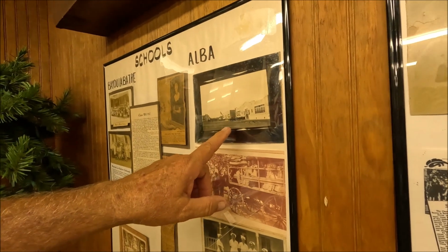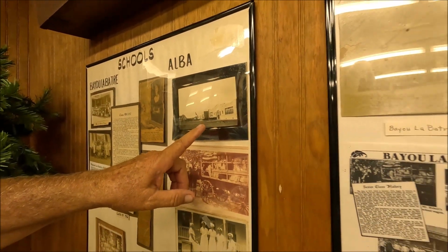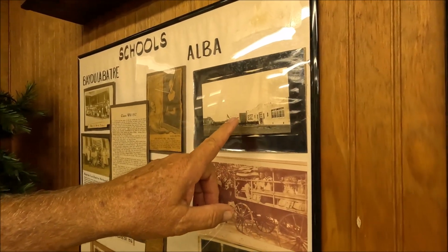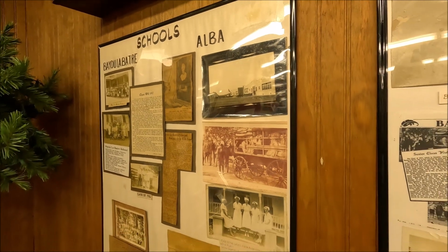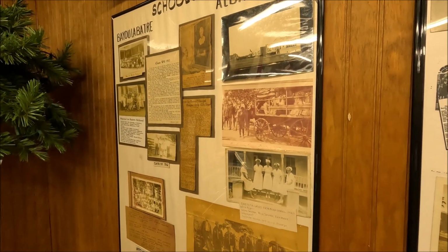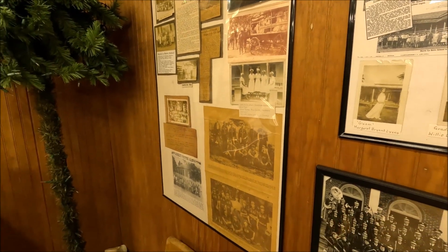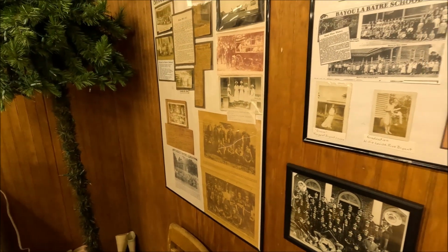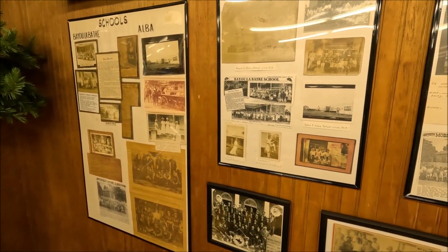Wood floor when they first built it in 1918. And then later in the 30s, they filled in the center and made an office and then put a second floor on it. And that was the Alba School for years and years. And then later they built behind it and everything. So my sister-in-law, my wife's sister, was the principal there, just retired recently.